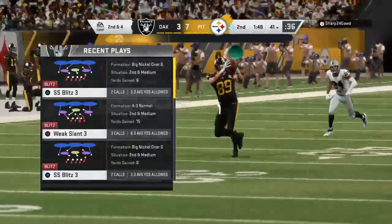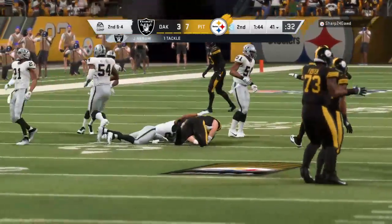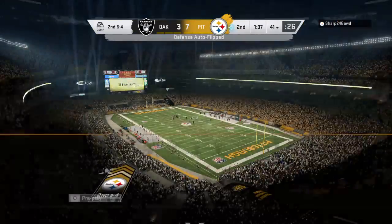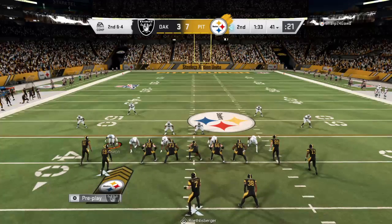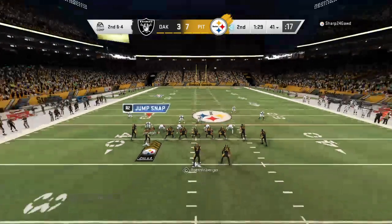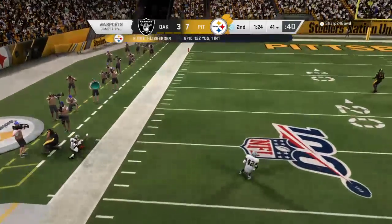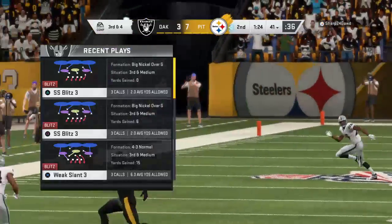When you execute a drag or a crossing route really well and give them a chance to let it develop a little bit, you can gain some significant yardage hitting your tight end on that one. 6 yards was the pickup on the last completion, so here's 2nd and 4. To throw here, Roethlisberger. Going deep for Moncrief. And that'll be incomplete. Good protection that time, and they couldn't hook up on the long one.